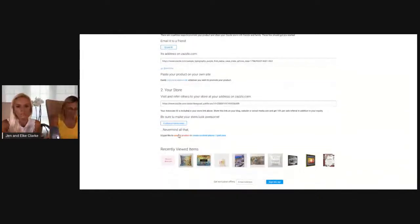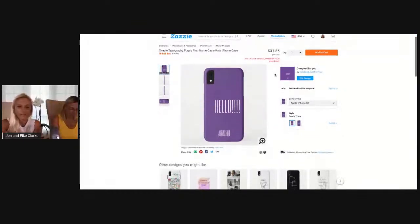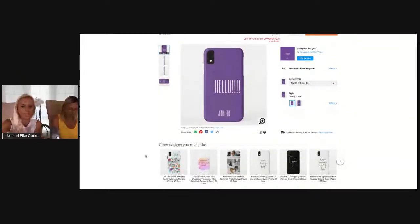So then you can see that it's all here, and you can see that it's live. And then here you can check really quickly to see if the wording that you use for your title and your tags has placed it in the other designs you might like. This means that there are other designs on Zazzle, obviously, and if you've added the right tags or keywords, these products should more or less reflect what you're selling, so that you're in the right grouping, right?